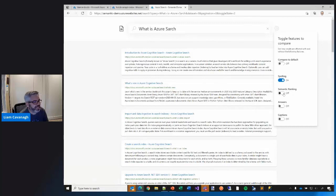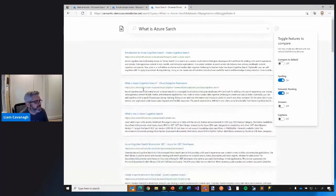So let me get the Bing capabilities to re-rank this. So I just added in the new parameter. And now all of a sudden we have this one, but we also have what is cognitive search. Much more relevant. And what's new, these things were brought down, but the most relevant items came back up in the list.